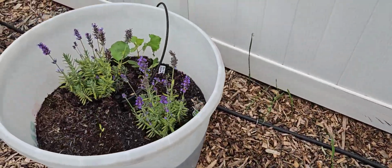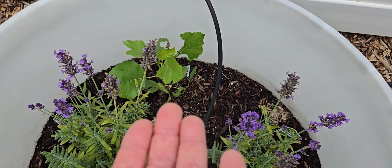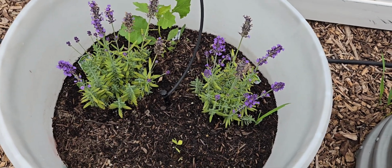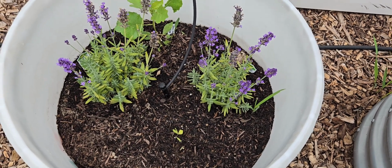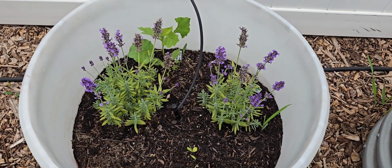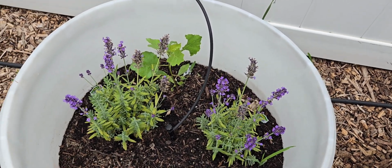Next, we have the lavender and false blue indigo. Something has stunted this one, but look at that one. It's looking great. Folks, false blue indigo is actually a perennial herb, and it is used to treat infections like ear, nose, and throat infections. And so is the lavender, also a perennial, so I am going to move them out of these buckets as soon as I can and move them to a permanent spot.